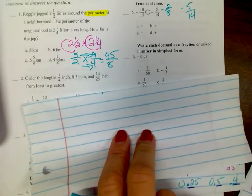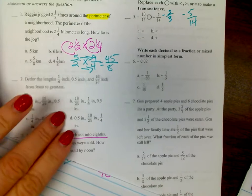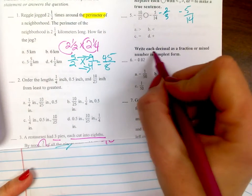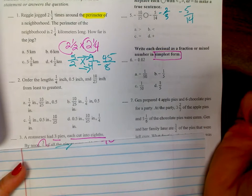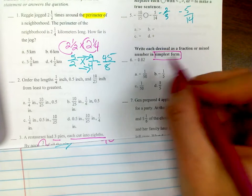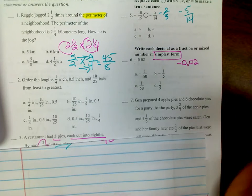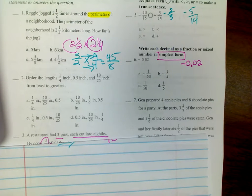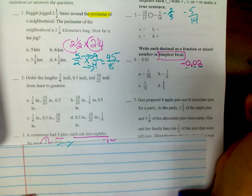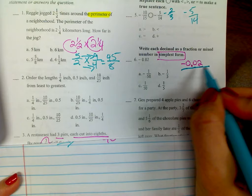Number 6. Write each decimal or fraction or a mixed number in simplest form. There's your key word right there, simplest form. So -0.02. If you know your place value, it's pretty easy. This is your ones, your tenths, and your hundredths. If you don't know your place value, remember, draw your line.